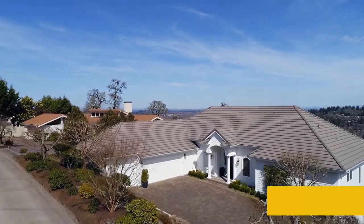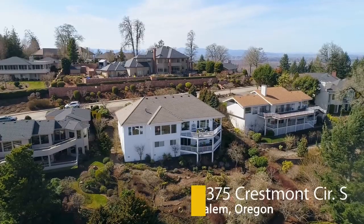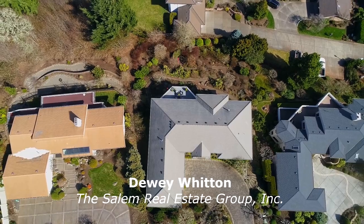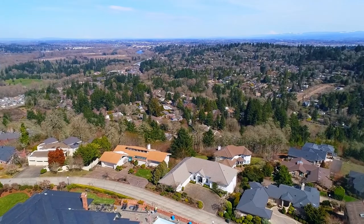Welcome to this exquisite craftsman home located in a highly sought-after South Salem neighborhood. It's thoughtfully designed for the best in indoor and outdoor living and is perfectly positioned for you to experience sweeping multiple mountain views.